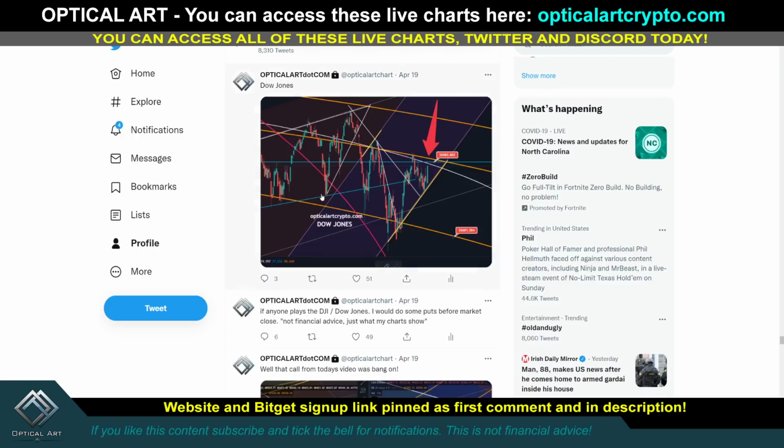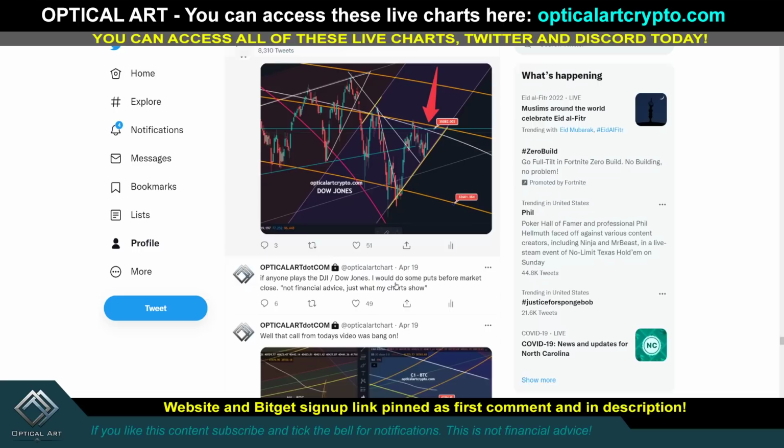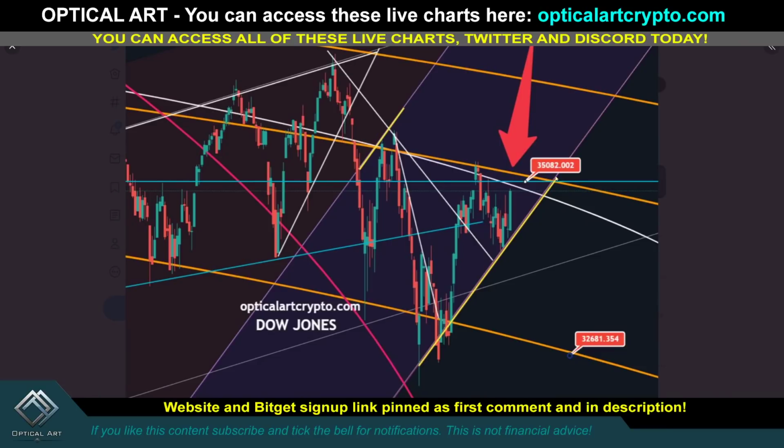So let's go over a few things, guys. So this was a tweet I made. Again, if you get access to the charts, you get access to our Twitter and Discord. But this was a tweet I made on April 19th. So if anyone plays a Dow Jones, I would do some puts or short the Dow. And the reason for this was because I knew that this is going to be strong resistance. This orange ring up here, I knew this is likely point to get rejected. And if we come down, this is your next support, the orange ring below at 32,681.